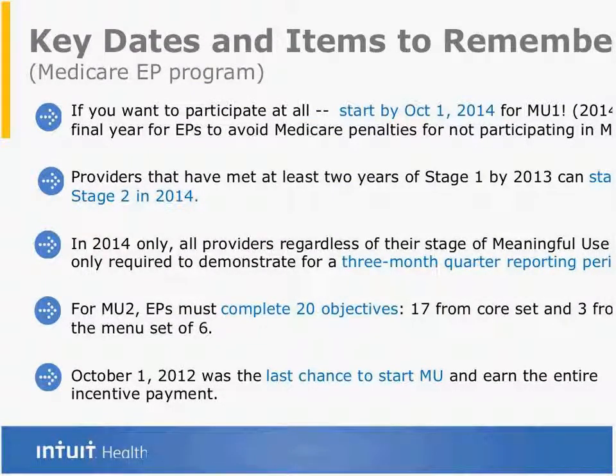As a quick review, here's some key dates and items to remember. If you want to participate at all, which it looks like a lot of you have already started, you have to start by October 2014 for Meaningful Use 1. This is the final year for EPs to avoid Medicare penalties for not participating in Meaningful Use. Providers that have met at least 2 years of Stage 1 by 2013 can and must start Stage 2 in 2014.